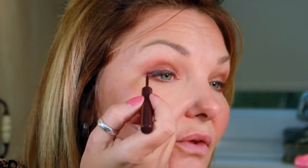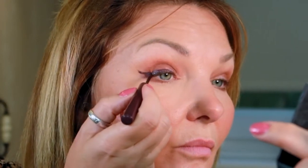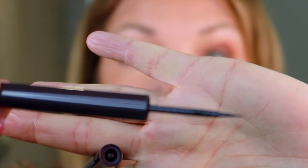Now as you can see, it was just little flicky strokes I was doing. I'm not trying to do one big stroke all in one go. It's always going to end up in a mess. So get about that far and then you build on the outside and start to thicken it and wing it out. So it's one of these little pointy felt tip applicators. I think it's really easy to use. So there we've got one eye done, and now to do the other eye.